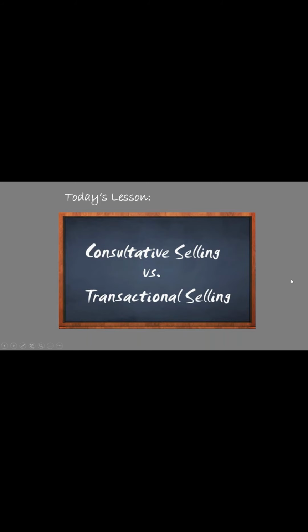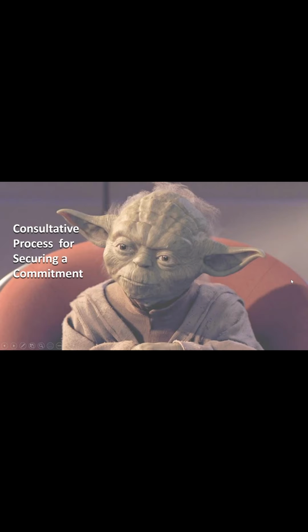So next, a consultative process for securing a commitment. This is what goes on in my head, and this is what I'm thinking about when I'm with a customer. And this is where we're going to get started here today.